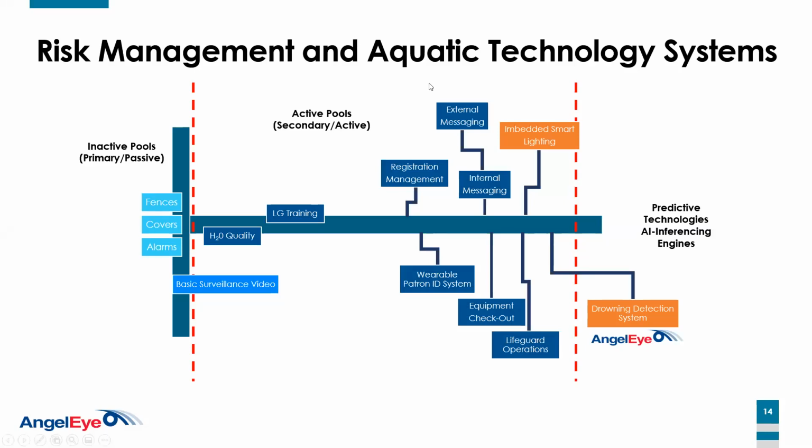So, on to the risk management and aquatic technology systems. This is a little bit more of a complicated graph, but what I'd like to show you is that on one hand, we have our primary defenses. Fences, covers, and door alarms are being recommended by every major aquatic safety institution that I know of. World Health Organization, American Heart, Red Cross, NDPA, everyone has gotten behind the idea that in order to secure an inactive pool, these things have the potential to work.